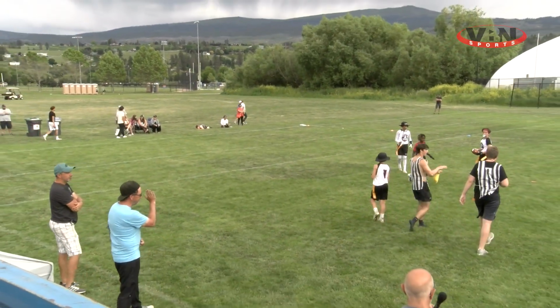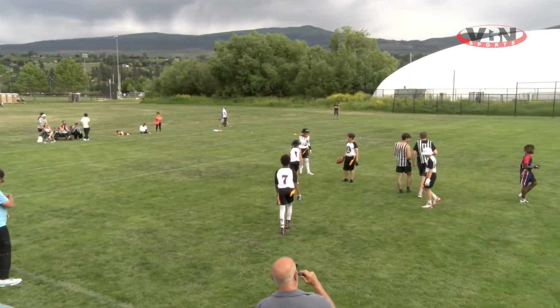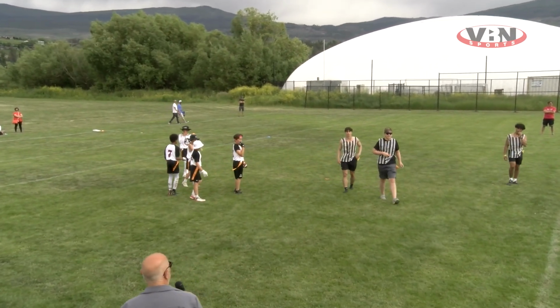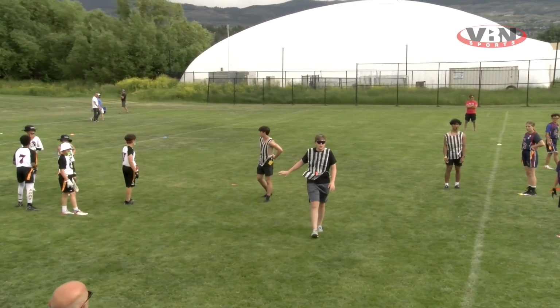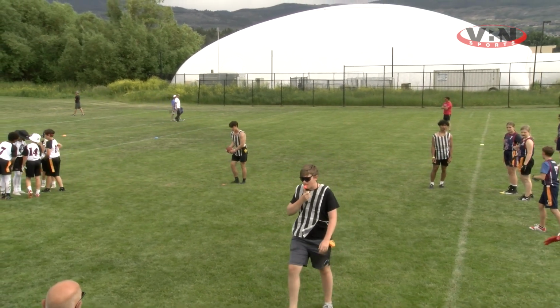Offside. By a mile. All three of you are. Looks like offside will be called against Chilliwack. Let's wake up, guys. Come on. Is it dead ball? He should have blown the whistle. You can't decline that. We're going back five. Repeat second now. Yes.